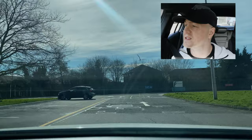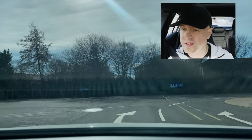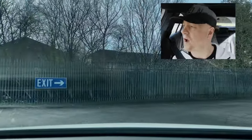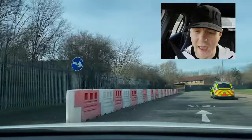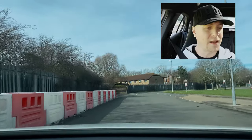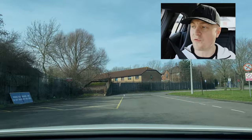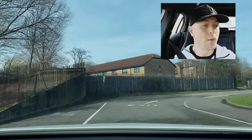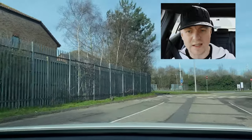So Yeading Test Center here, they have the heavy goods vehicles following the sign here for the exit. So you might have to deal with going around some lorries here and quite a lot of traffic following the exit signs. And there's a 10 mile an hour speed limit here, so make sure that you abide by the speed limits and don't go any faster when you're entering or exiting your driving test center. We have another sign here saying exit, so this is all new to me, so I'm just following that.